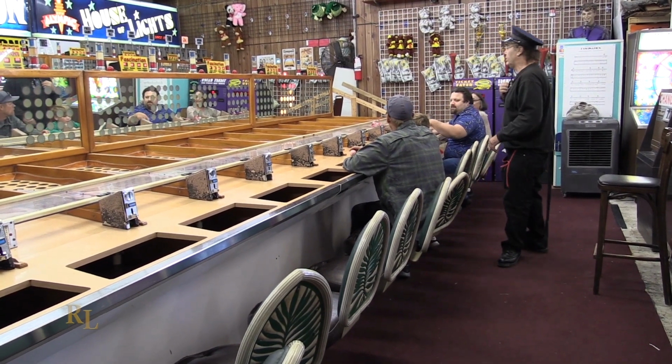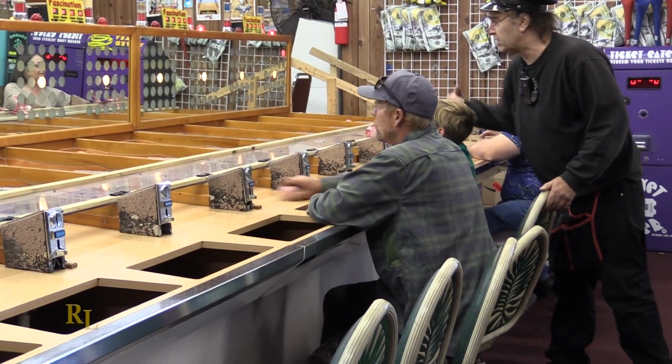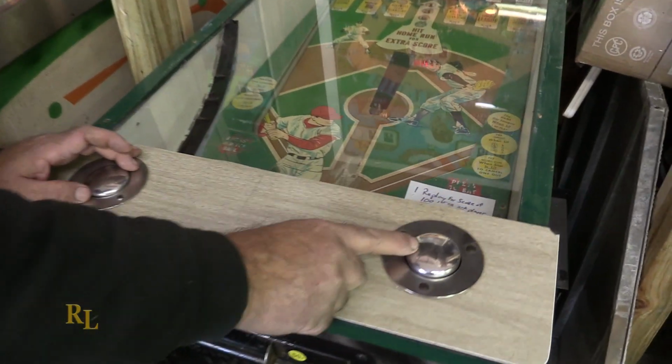That's the secret. Here we go. He's good. He's not fine. Yeah, roll easy. Roll easy, otherwise he'll bounce back at you. Now on the Chicago Coins, it works the same way with your pitch button and your bat button.